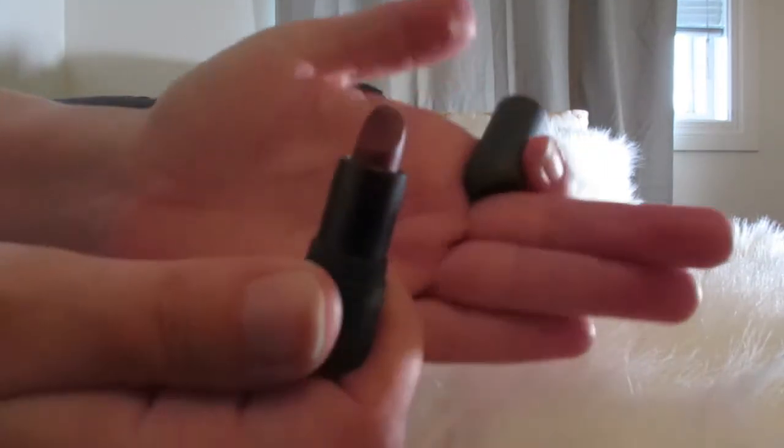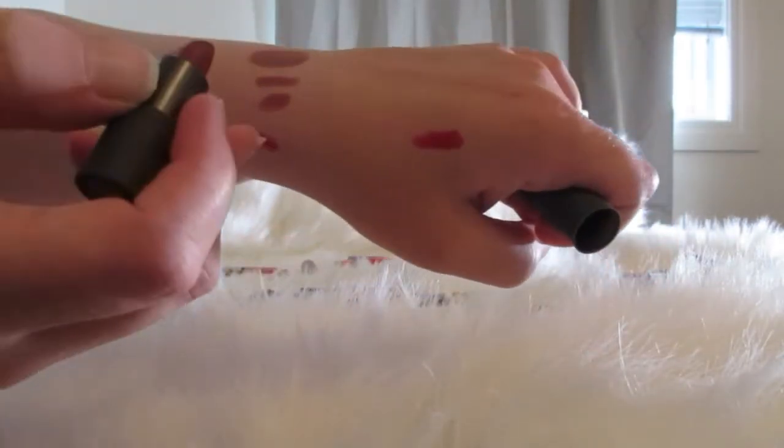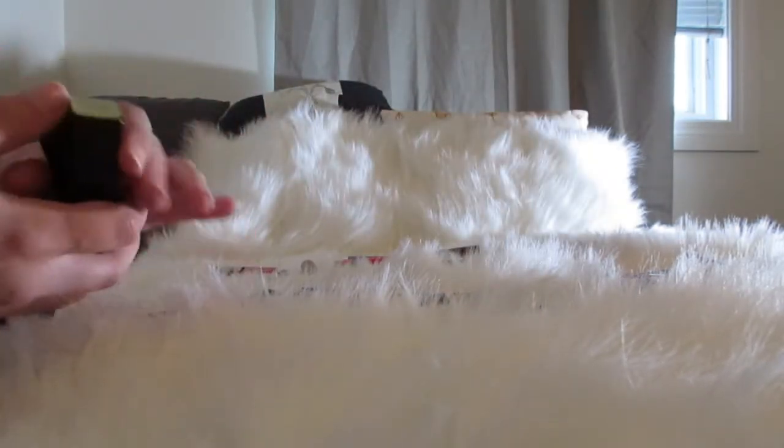Rhubarb, one of my favorites as well, and it's kind of a, I'm going to put it into the neutrals here. That's what it swatches like there. It's going to stick too. Then I'm going to jump over to some luxury makeup.